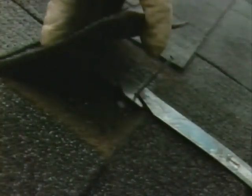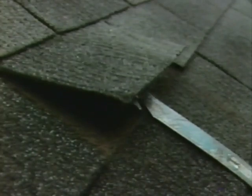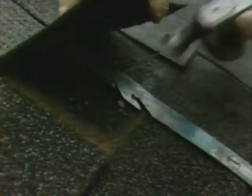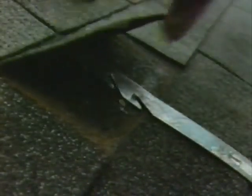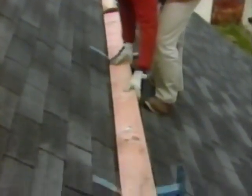If you break one, glue it back in place with roof cement. The 16-penny nails that support the jacks go up under a course of shingles. Then a 2x6 goes across to provide a foothold.